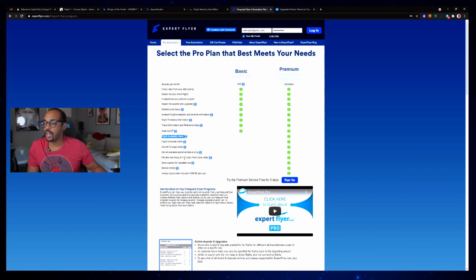And then another good benefit of the premium is that you get the flexible searching up plus or minus 3 days from your travel dates. So if that's something that you're interested in, definitely another option. And you also get to choose different award classes in your search. So when I just did that search, I could only search for coach in that Y code. But if you had the premium, you can add additional classes if you wanted to do that.